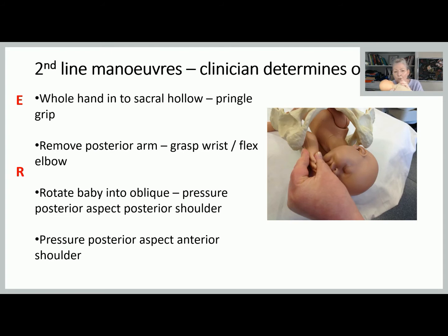Okay, if not, you're going to have to try and put your fingers right up either to the top, so the back of the top shoulder, and push the baby that way, or you might be at the bottom and push the baby that way. Okay, if you can get another two fingers in the front, you may be able to do a twisting motion, but it is very tight and very difficult to actually get two fingers on.